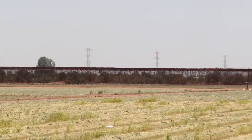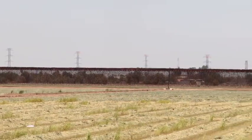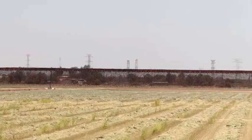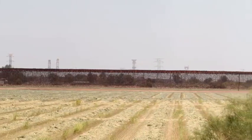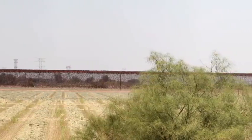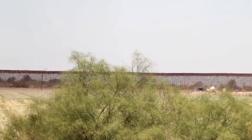The construction of the steel bollard fence started after the enactment of the Secure Fence Act of 2006, passed as a response to 9/11. The first contracts were let towards the end of the G.W. Bush administration and continued into the Obama term. About 200 or 300 miles of 15 to 18 foot high steel bollard fence were constructed by Bush and Obama on the border.